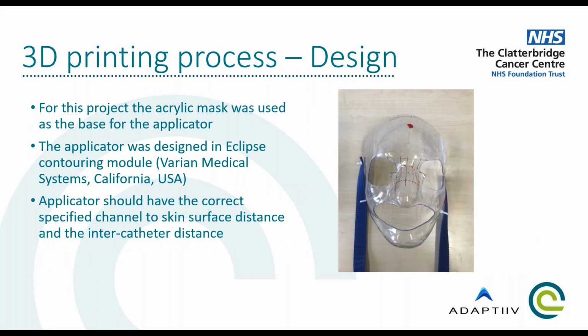The next step was that we would remove all the wax and catheters from the acrylic mask. We were using the acrylic mask as the base for the 3D printed applicator. The reason we were doing this is because we did not CT scan these patients, and therefore we didn't have their outer contour with which to create the 3D applicators. So instead we used the acrylic mask as a surrogate. So we CT scanned them without any of the wax in place, and then created the 3D printed component of the applicator from that surface.